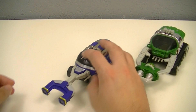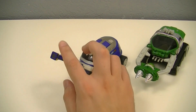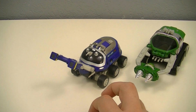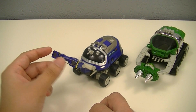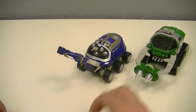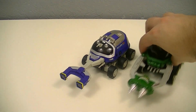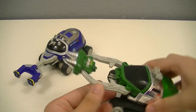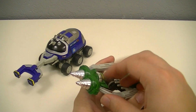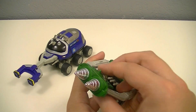So for Beetluder with the magnet attachment, what we have are an actual pair of magnets attached to the end. So we can take something small and magnetic, like say a clothespin here, and it will attach right onto it. Then for Stagger Tank and the drill attachment, there's a little gear here. If you spin it, it'll cause the two chrome drills to spin in tandem.